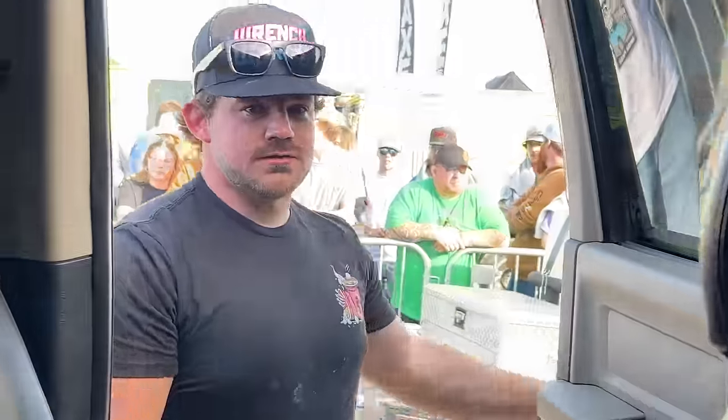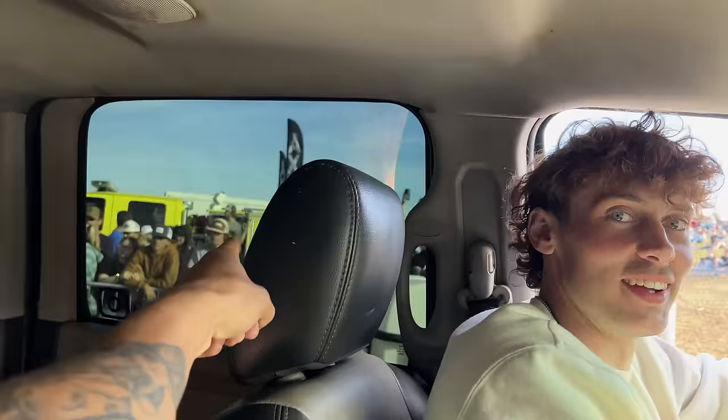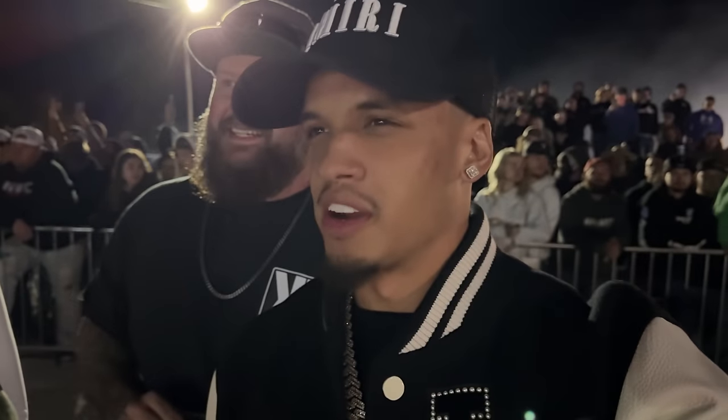Drive shaft is out, so you're good to go. I'm not blowing another bedside. I'll pay for the bed. No, I will. I have one, right there. Good bed? Yes, brand new. Is it fine? It's literally perfect. What color is it? Black. Holy, it's super doors. I've never seen him do a burnout. This is kind of insane.